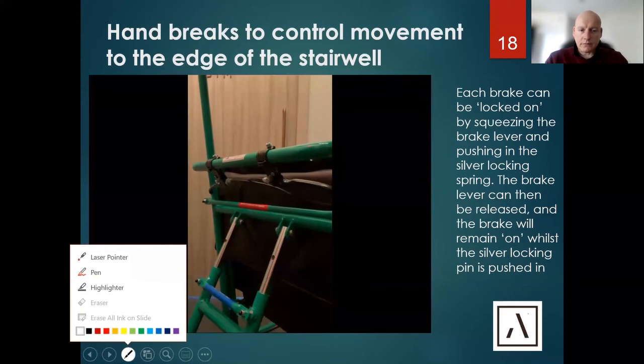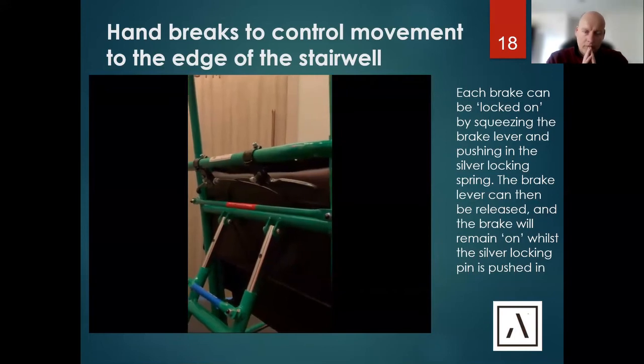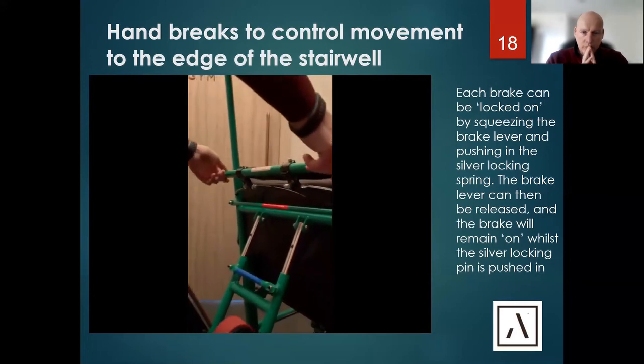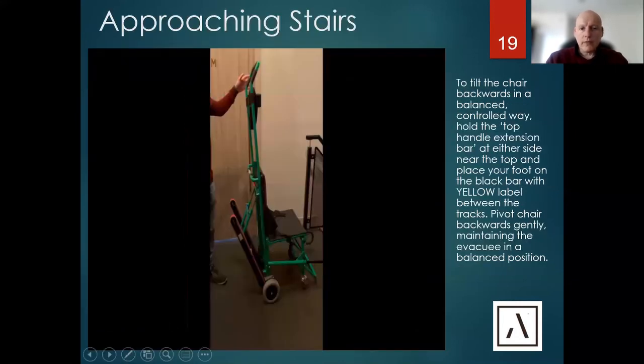In order to take control of the maneuver when the Evac chair is on its wheels, there is a braking system. So the brakes will hit on the wheels; release the brakes, and you can move forward. So now I'm thinking about approaching the stairs and then the tilt action that's necessary.